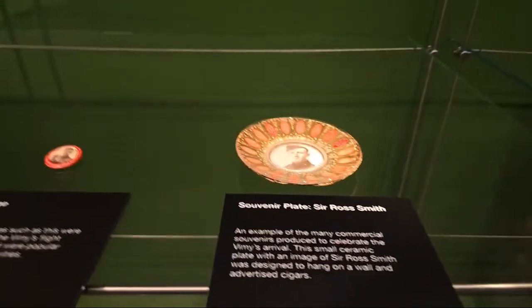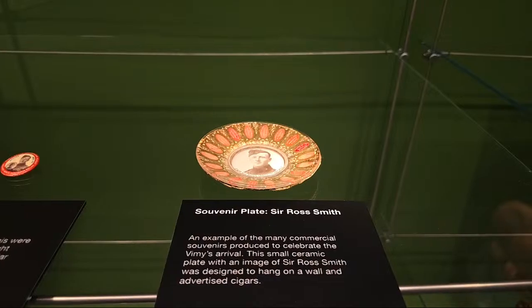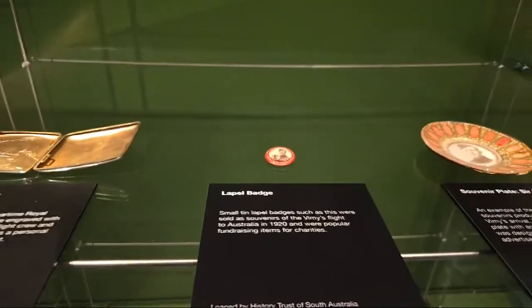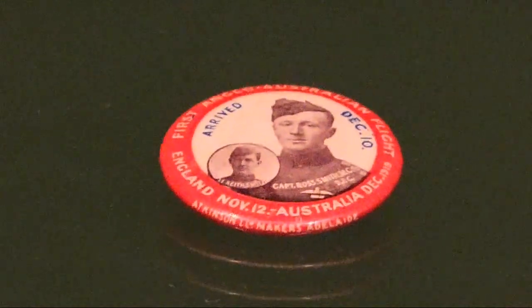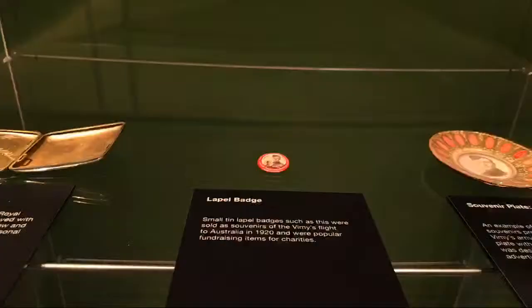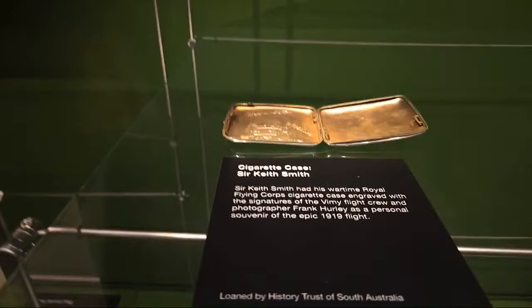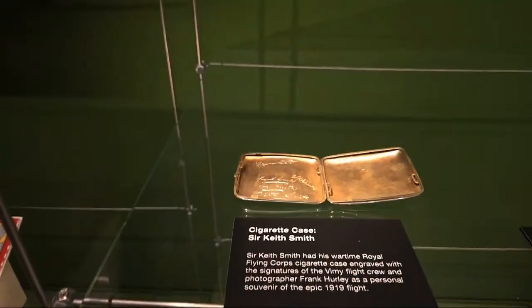Come down this way. That's a souvenir plate from Sir Keith Smith. That's a Ross Smith, sorry. A little lapel badge. Don't know if I can zoom in on that. Maybe just a little bit. And a cigarette case, which was Sir Keith Smith's as well. Which is pretty cool.